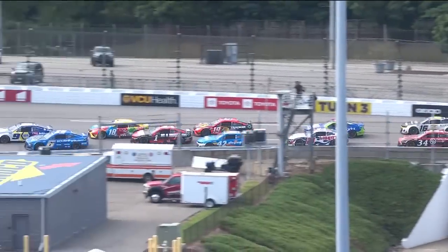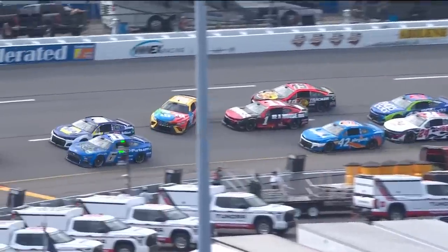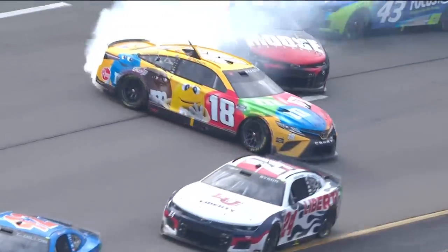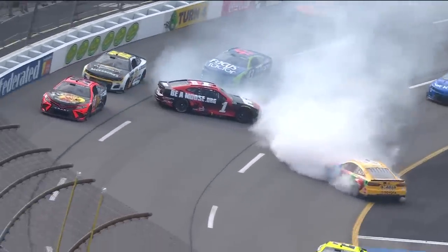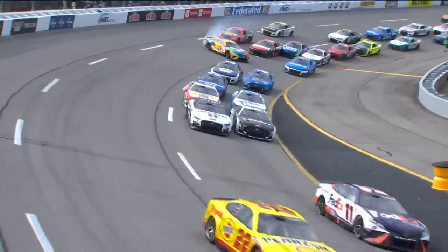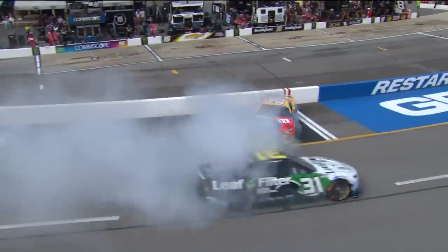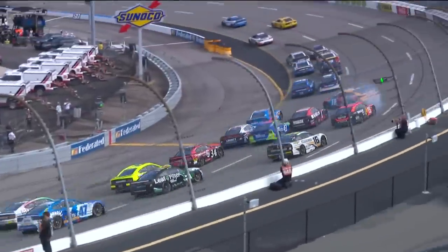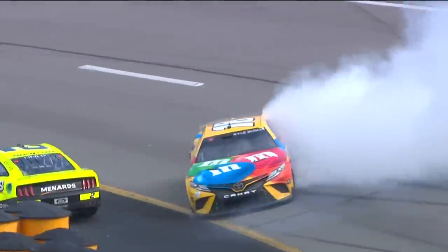So the 1 car goes down in the corner, and there's contact in the left rear quarter panel of the 18 of Kyle Busch. Kyle goes around. Here comes the 43 as Ross tries to slow down, makes contact with the left rear of Ross's car. Little contact for the 19 as well up there, guys. Yeah, you're absolutely right. Pretty hard contact into that left rear for the 2nd time for the 19. He was hit earlier by the 47 who missed pit road. And right here, it's hard to see in the smoke, but you are right.